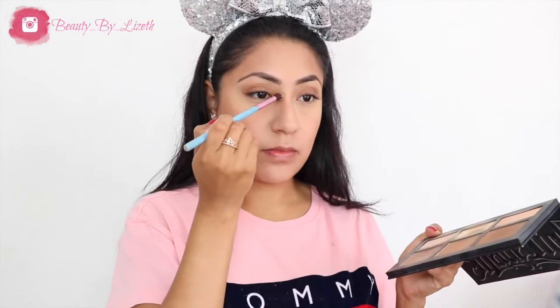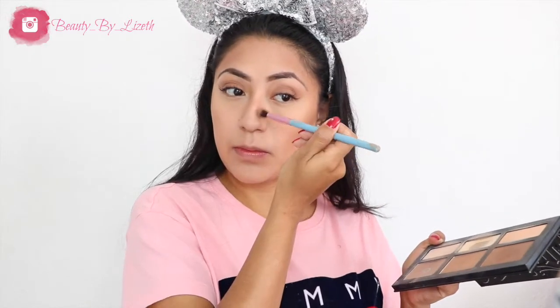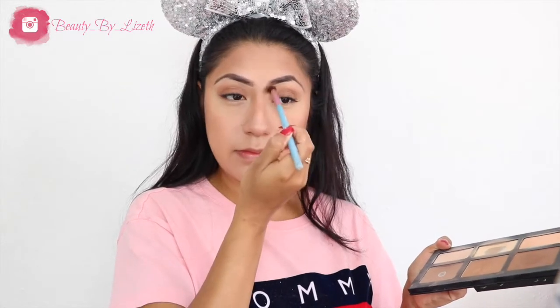Here I'm just buffing off that banana powder with this Sigma brush. And of course we can't forget to contour our nose. I've been enjoying doing this lately because I think it just brings the whole look together, especially for me who doesn't really like my nose. I have been enjoying doing this because it makes my nose look a bit more defined and a lot more structured from the front.